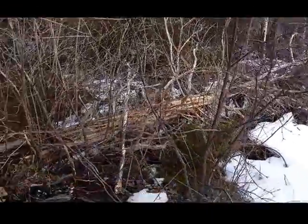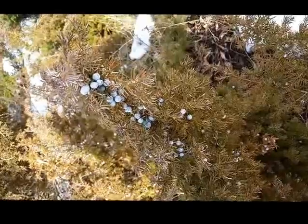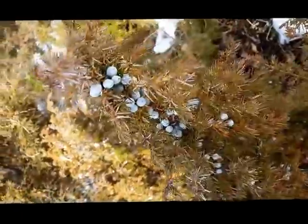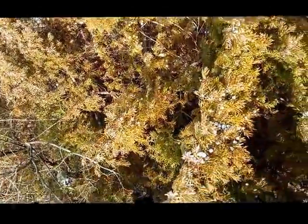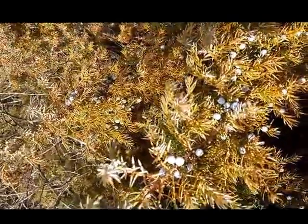I just like this tree. Ran across another bunch of these and thought we'd show you. It seems like towards spring they turn more of a white color, and in the fall they're blue or purple.